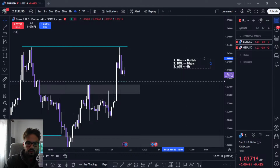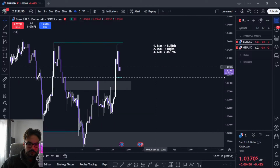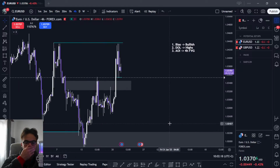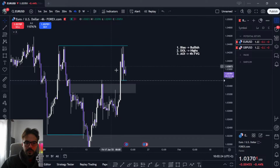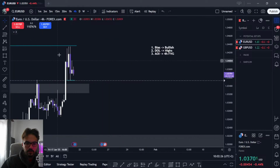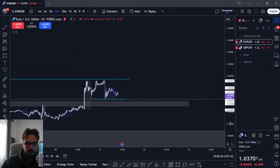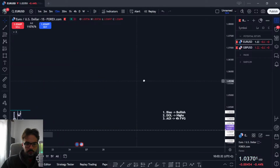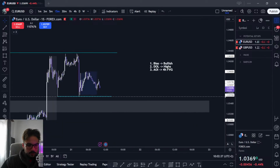Area of interest: 4-hour FVG. This is how I like to frame my trades most of the time, because it offers a good story behind the trade we're looking to take. So we have a pretty solid frame of the trade. Now we gotta see what price does.